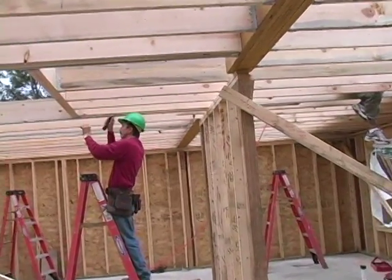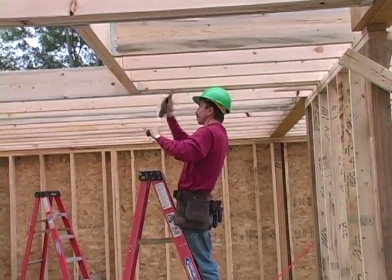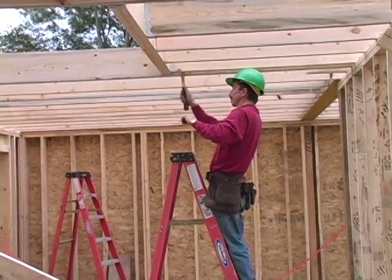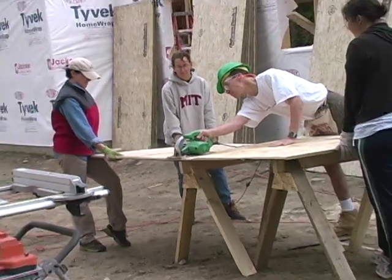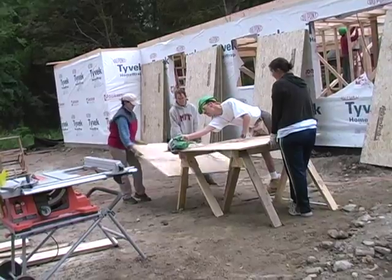Kaz is the owner of this house and is nailing some brackets. Guidelines, that's good. Ask a supervisor. People may have banged a leg or scratched a little bit, but I think overall the safety was excellent.